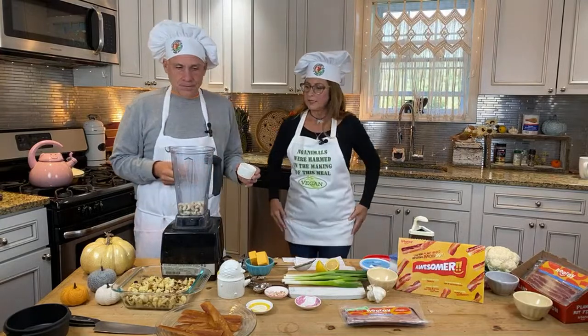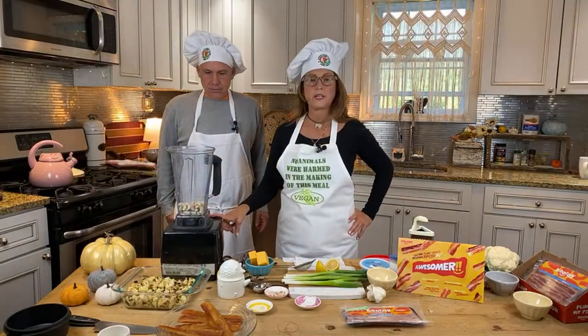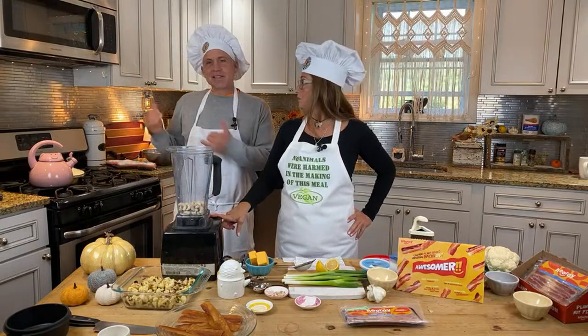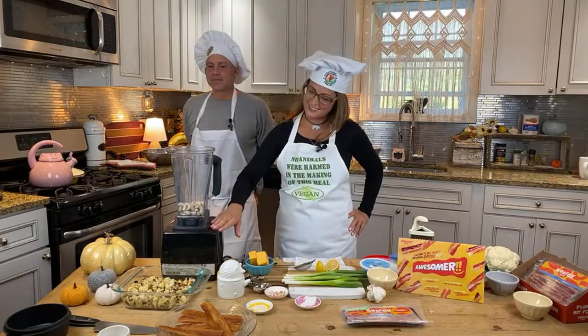All right, so we've got the cashews in the blender. This is a pretty high-powered blender, so it makes up for the low power oven. The Vitamix, it's really nice.